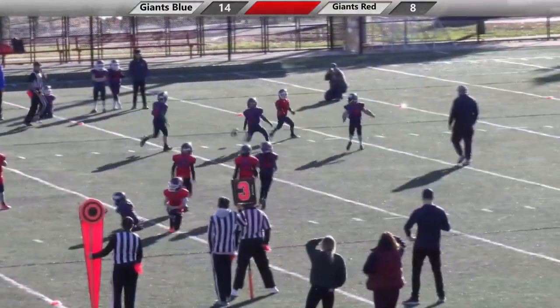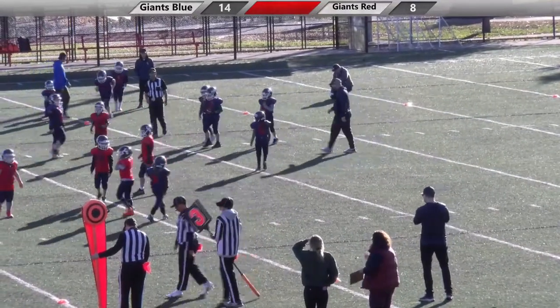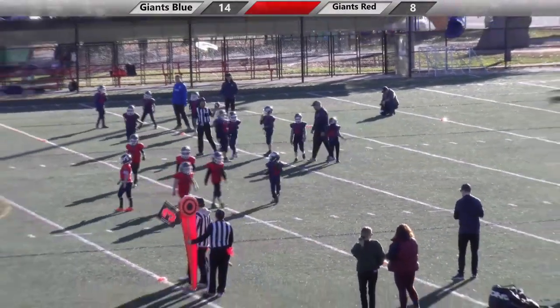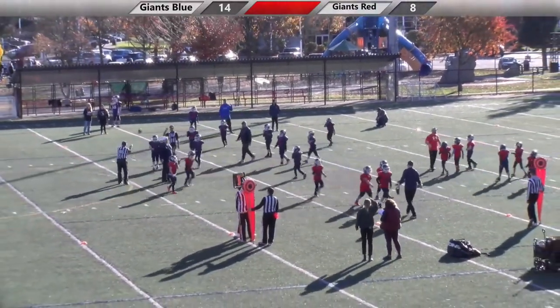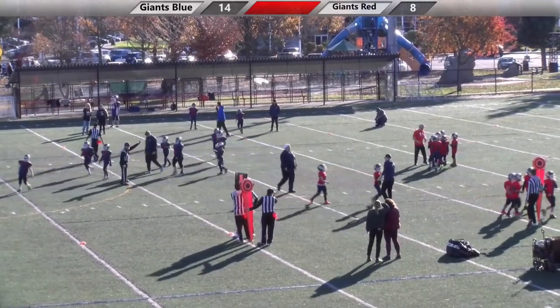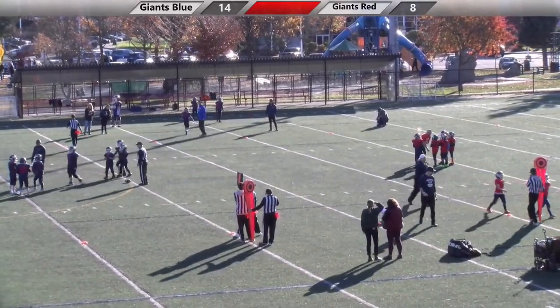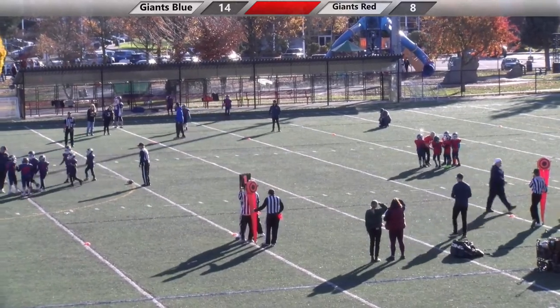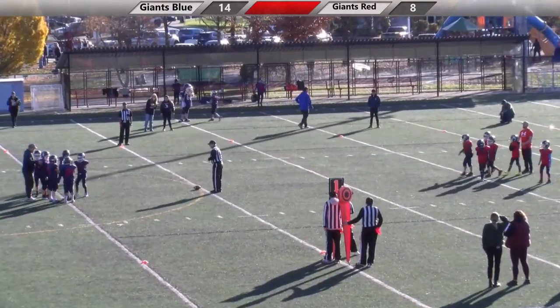There's a pass. Oh, off the fingertips of the receiver. Beautiful pass. Receiver's all ready to go. Got his hands up there, and it just bounced off his fingers. It's cold here today. It's cold enough to remind you that we're in the playoffs in fall, but not super cold. But those hands got to be getting chilly out there for those little guys. Good job to get open. Great pass.